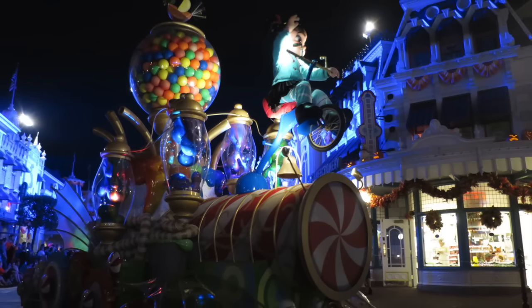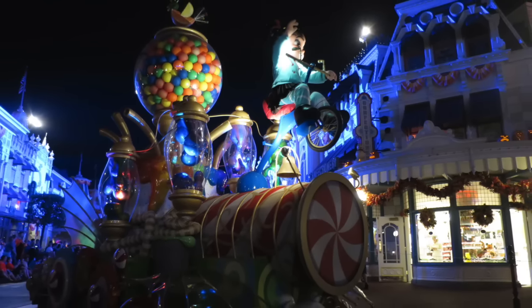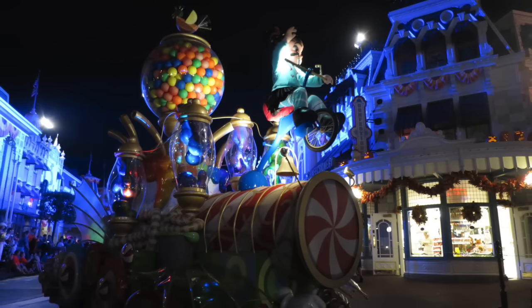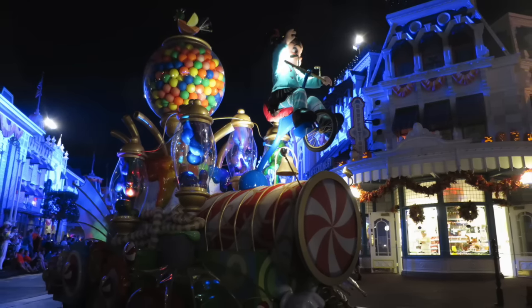So it's different. I mean, it makes sense, but it is interesting to see her there instead of Goofy, because we're just so used to it. And Goofy also would drive this float in the Christmas parade. They use this for the Christmas parade as well. So again, this float has been reused. It's not just used for this parade.